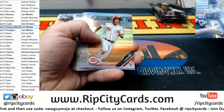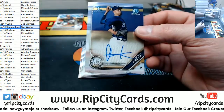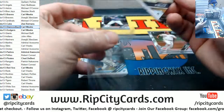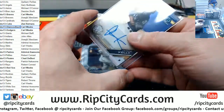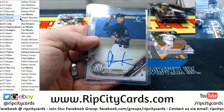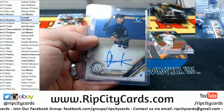Royce Lewis to $4.99. And the Brewers, Antoine Kelly. Autograph coming out. Boom, shakalaka.